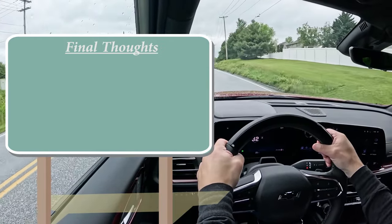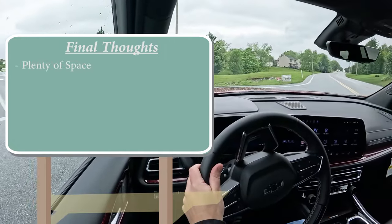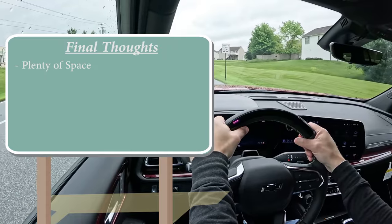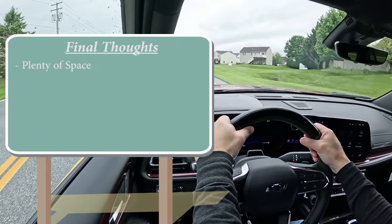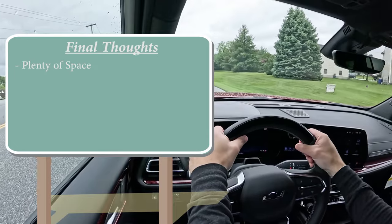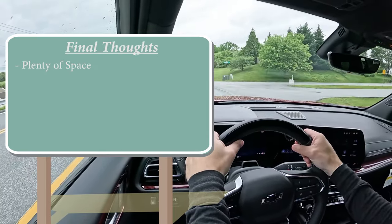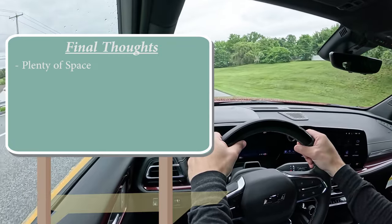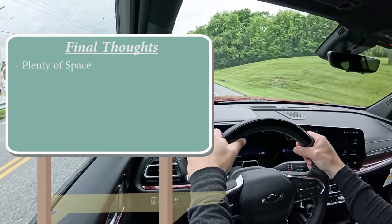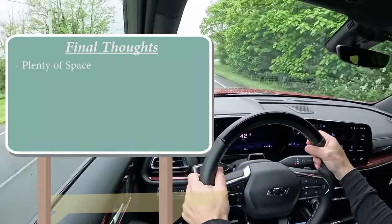As far as the positives go, I have to start with the cargo space, which is absolutely ridiculous. The Traverse actually is the biggest in its segment if you don't count the absolutely massive SUVs like the Tahoe and the Suburban. So you've got 97.6 cubic feet of cargo space. Grand Highlander comes in at 97.5. Volkswagen Atlas comes in at 96.8. So this one is the largest by just a little bit, but still it is the largest. So, ton of space, brilliant road trip vehicle.